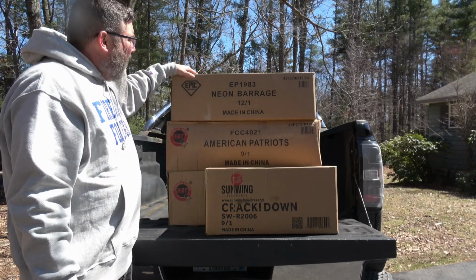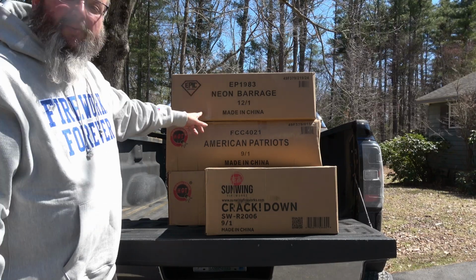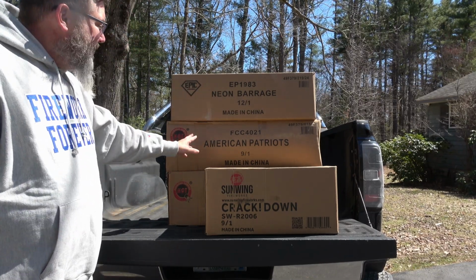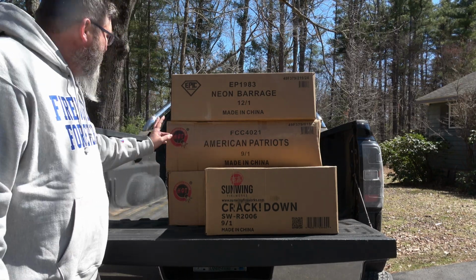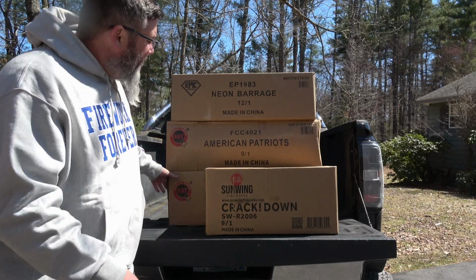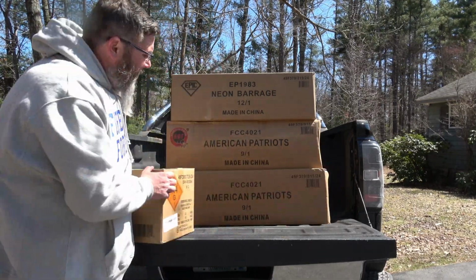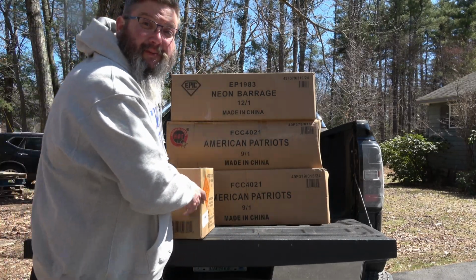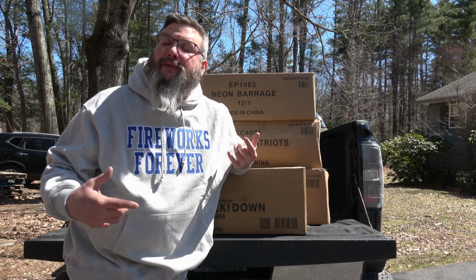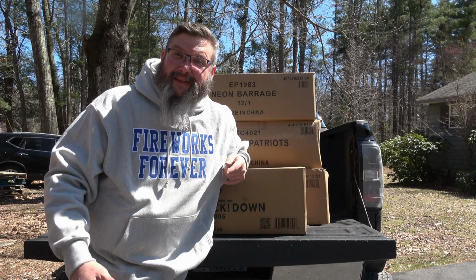But we had some Epic Neon Barrage, comes 12-1. Those look really cool. And American Patriots is 9-1. I believe this is a 468 ball red, white, and blue candle. And I actually got 2 cases of that one to play with. So I'm going to demo some. If they look as good as their video, you'll be seeing a lot more of them in different shows as well.